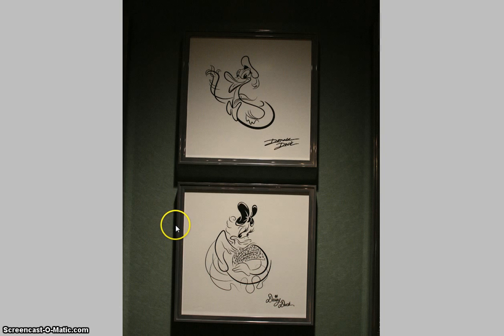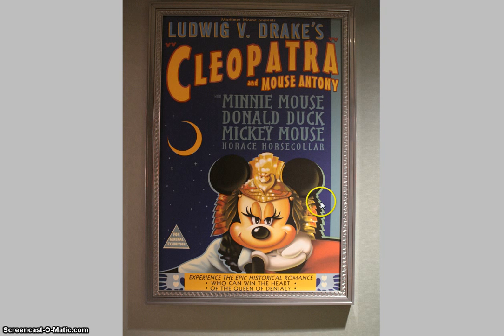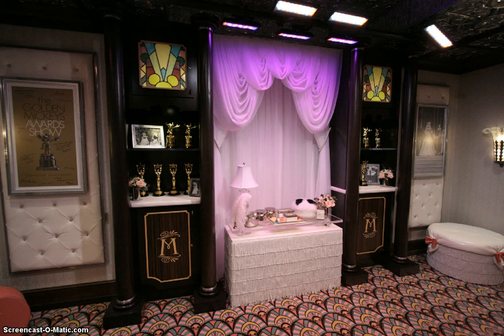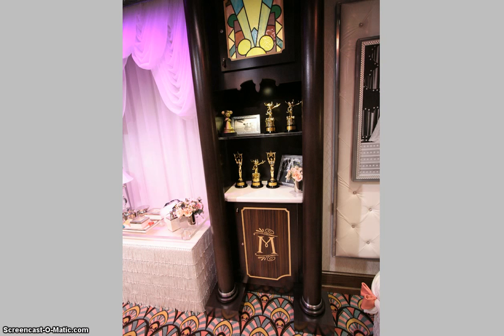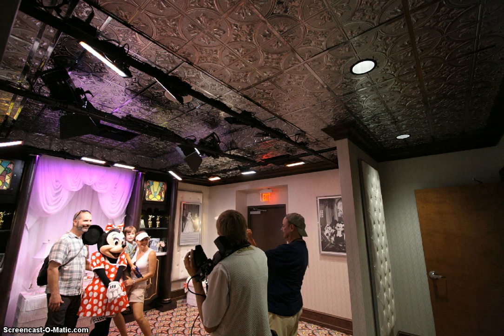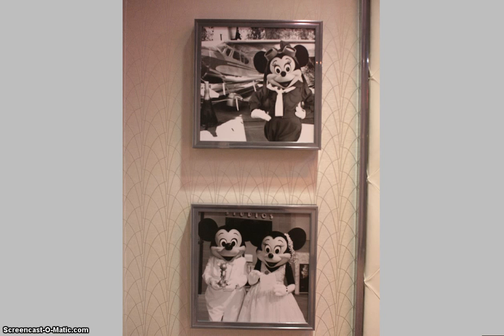A couple more of the character interaction, or character designs, and then one last poster for Cleopatra. This one again presented by Mortimer Mouse, the inside joke, until you come to meet Minnie herself. Now her area is highly decorated, as you can see. It's posh, and it's nicely appointed with rich trappings. And as we get a little closer, you will see that the trappings include not only these pictures from Walt Disney World, but this picture from Disney's California Adventure.